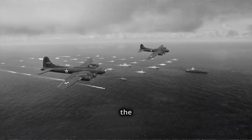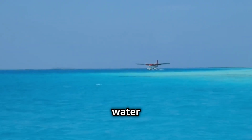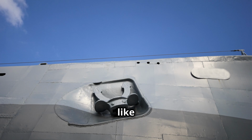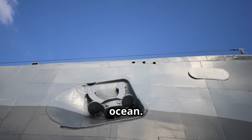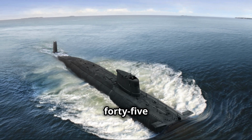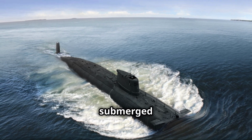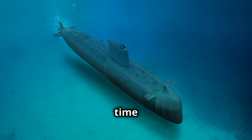But what about after the mission? How did the aircraft return? Well, they would land on the water near the submarine. A special crane would retrieve them back to the hangar. It was like a mechanical ballet in the middle of the ocean, and all of this had to happen in 45 minutes or less, from the moment the submarine surfaced until it submerged again. It was a race against time where every second counted.